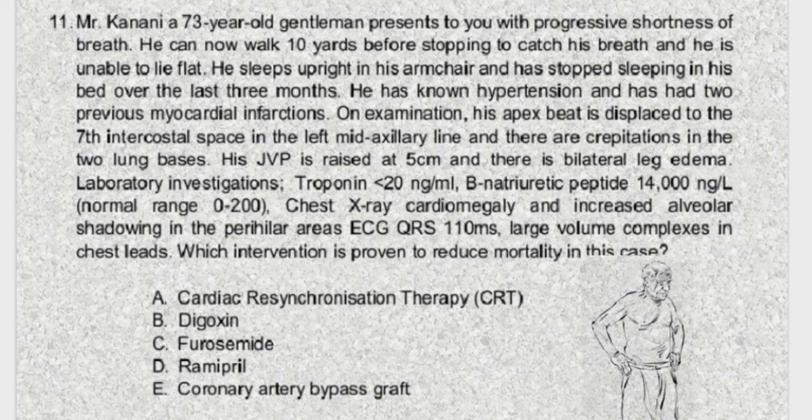On examination, his apex beat is displaced to the 7th intercostal space in the left mid-axillary line, indicating cardiomyopathy, and there are crepitations in the 2 lung bases. His jugular venous pressure is raised at 5 cm and there is bilateral leg edema.